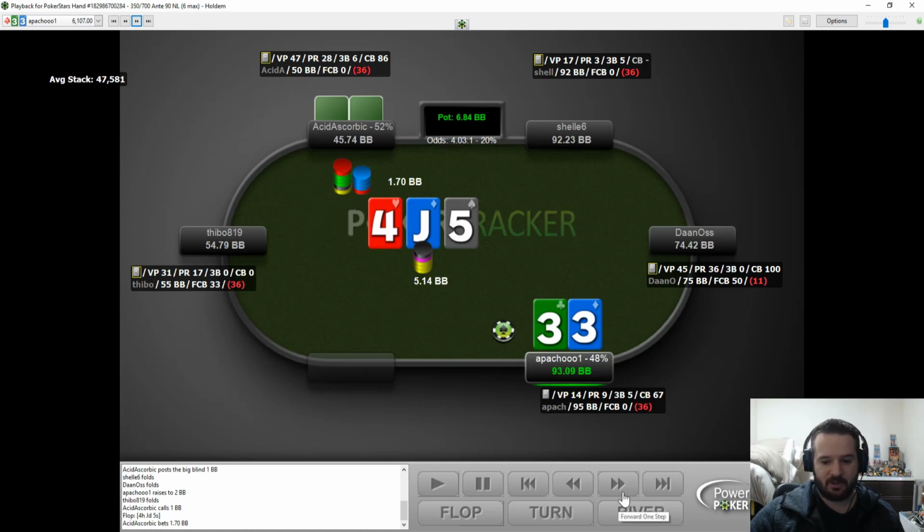When he's donking into you on this board, I don't really think he necessarily has range advantage. I think you guys are probably somewhat similar, except you can have the pocket jacks where he very likely can't, so you're probably slightly ahead. Calling with position is okay, but I think a raise would definitely be acceptable here. And we get to the turn, and he's betting half pot.